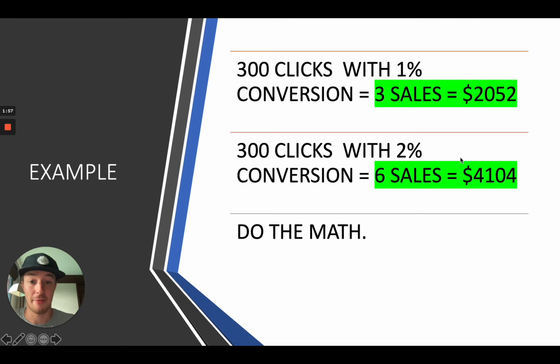So let's say, for example, that you have 300 clicks with 1% conversion. This means that if you have only 3 sales, you would make $2,052. Now let's take this, for example, if you have 300 clicks sent to your affiliate link with 2% conversion, this means that you have 6 sales, and in this case you make $4,104. So you can do the math by yourself.